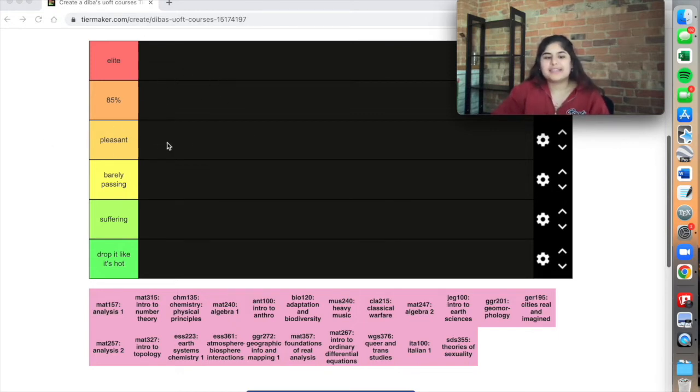Number 3 is just pleasant. They were okay courses, they were fine. I don't really have particularly strong feelings about them either way. They were maybe nice background classes that I just kind of did week to week. Then there's barely passing. So these courses, they're not the worst thing I've ever endured, but definitely there were points where I was like, this is getting pretty bad. So barely passing grade for these classes. And then there's just pure suffering. Just courses I suffered through for 4 months or a year, however long the term was. Okay, awesome. Those are the categories.